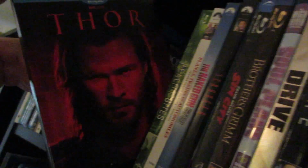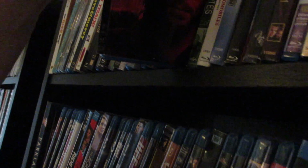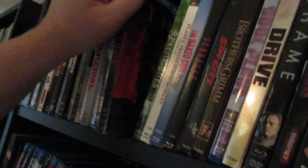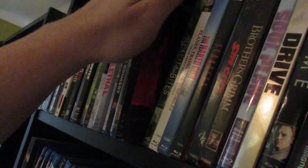Thor, this was, I believe, a Best Buy exclusive slipcover. Beautiful slipcover on here. The red, and then the back, the comic book design. And I ended up getting this for like less than $1. I bought like a huge lot of Blu-Rays that somebody was selling. So that was a great deal, because I believe this one is out of print for that slipcover.